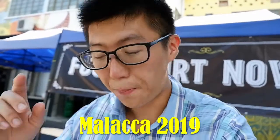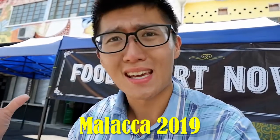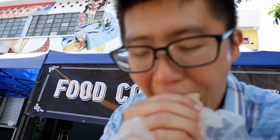We just got our popiah, which is basically a Malaysian sort of spring roll. Let's give it a try. That is incredible. It's a Michelin one, so we're gonna go see whether it's as good, if not better, than the one in Malaysia. Let's go for it.